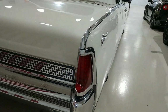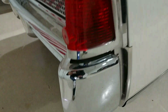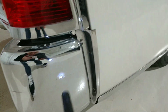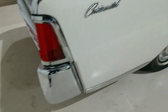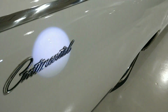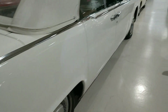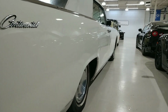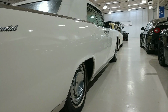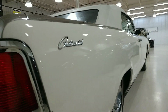Bumper on this side looks very nice, just some gouges. A small gouge here, but not rotted out. I would drive the car like this if it was me. Looks okay. So, again, nice original Continental piece. Looking down this side, really straight, to be honest. I think it's a really nice representation of this car.